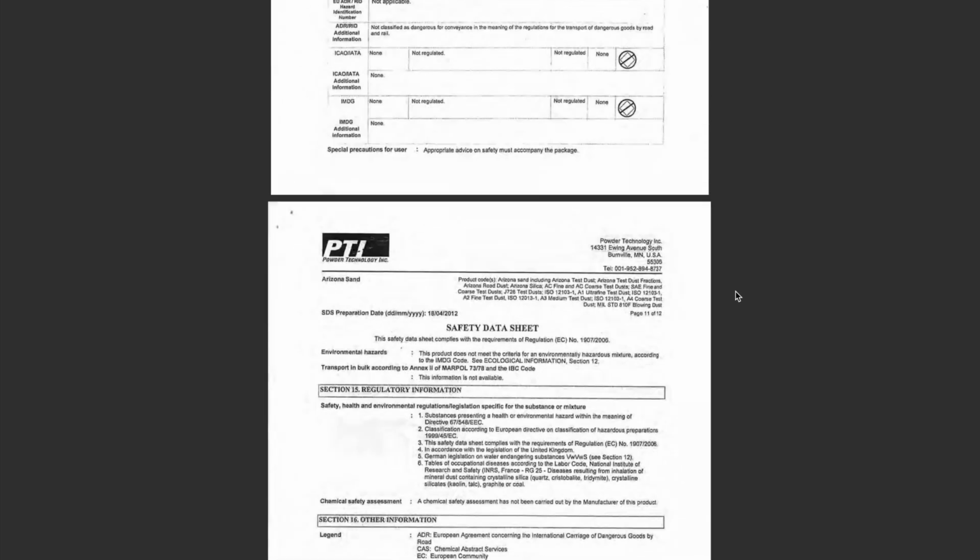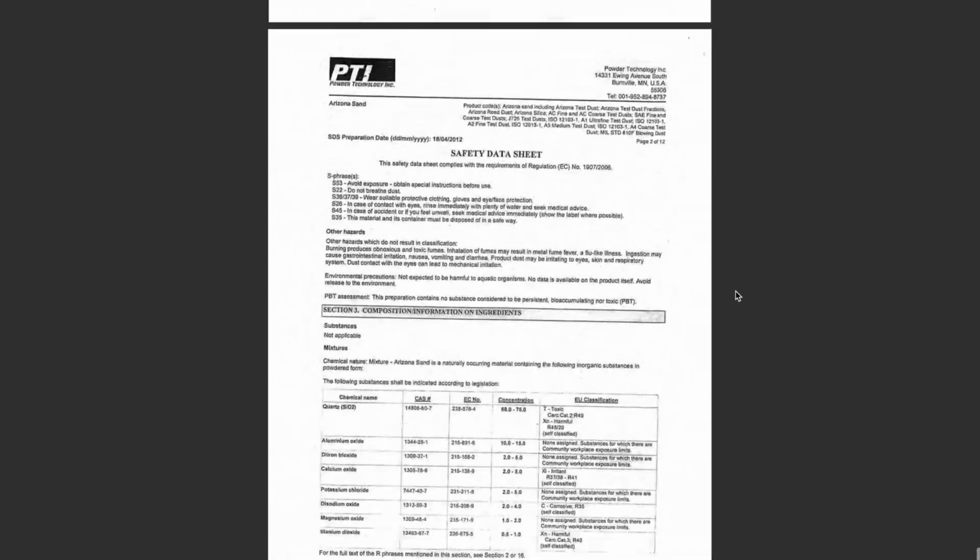Here's your safety data sheets. Okay. Nothing really that I want to highlight here. Okay. Safety data. They provide you all the information, which is good. You want a company that is transparent about the information that they are trying to give you.